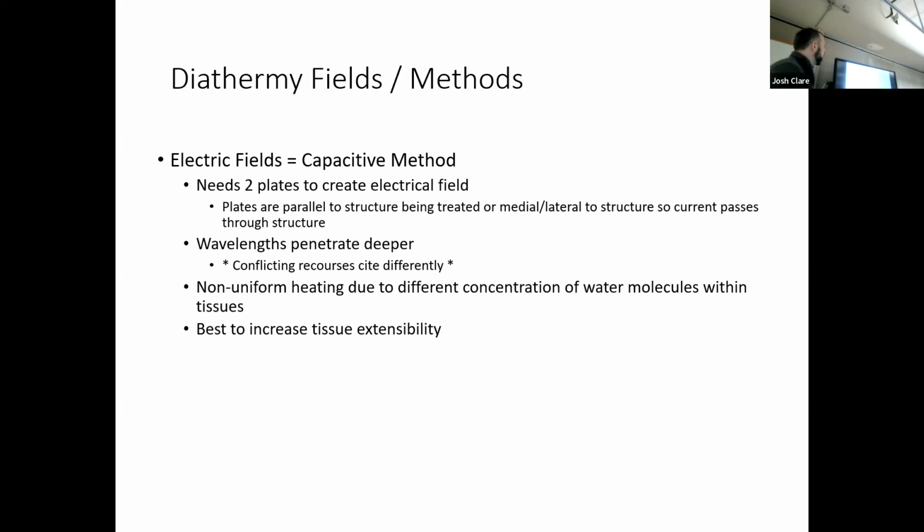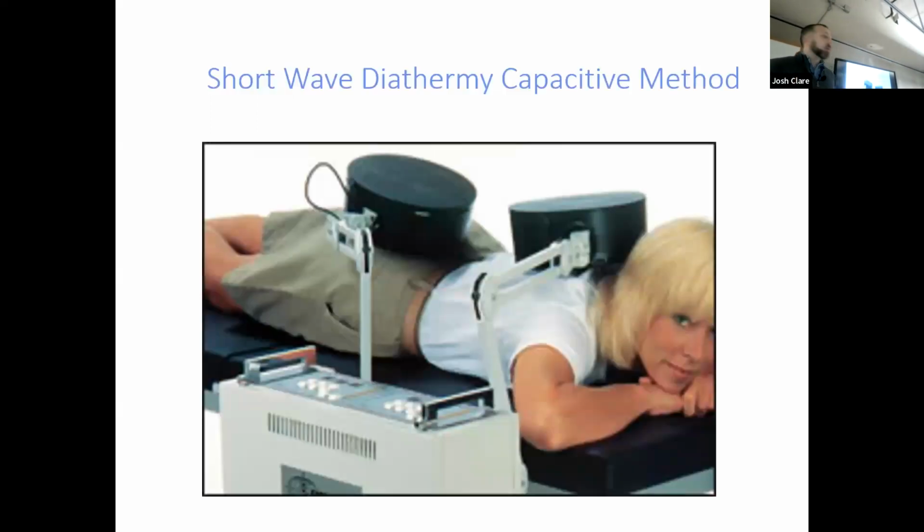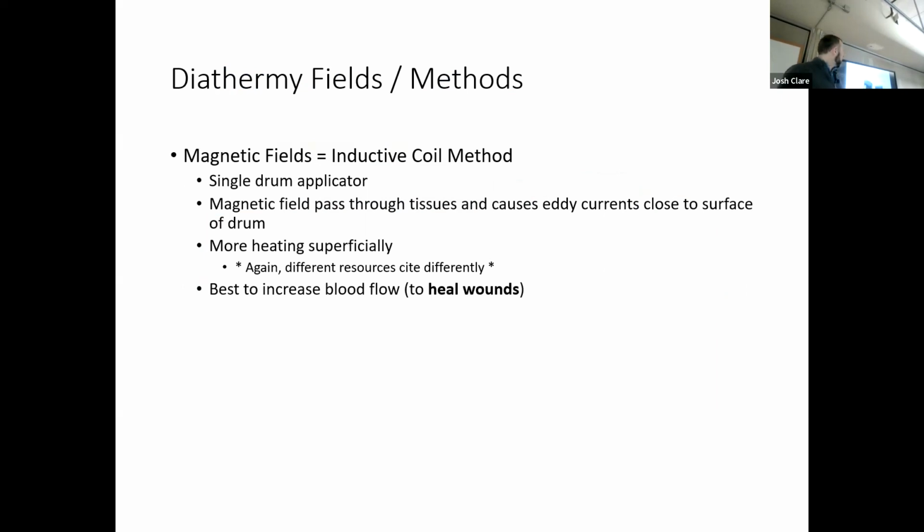Non-uniform heat due to different concentration of water molecules within the tissue. But this method is best to increase the tissue extensibility. So I do want you to know that if you want to use the capacitance method, it is best to increase the tissue extensibility. With this 2-drum method, yes. Flexibility, making it move. We're going to use the single drum application for it.